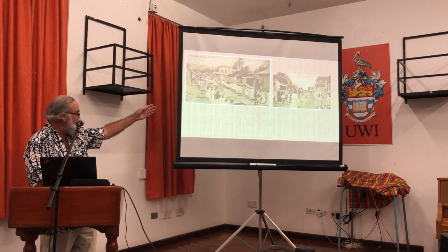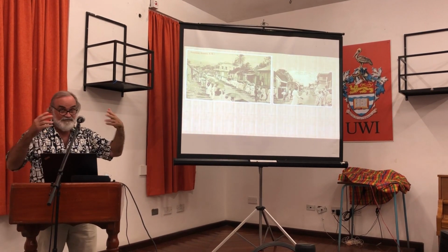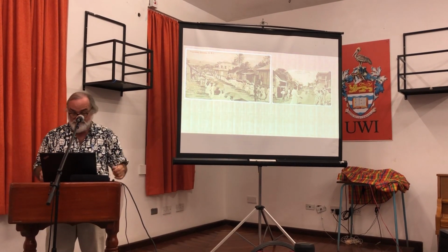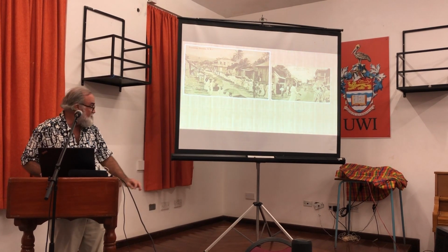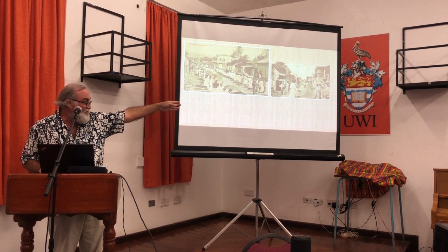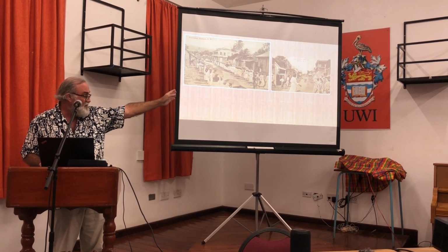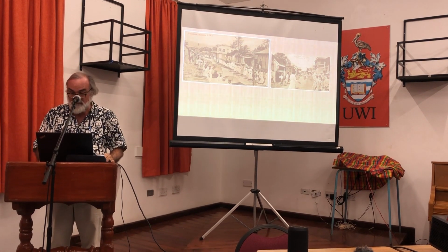Of course, most of these scenes have now been changed. Portsmouth today is full of concrete and upper level roofs and all that kind of stuff. So it has changed quite a bit, but it does give you, particularly this one at Bay Street, a view before the motor car, because everybody is walking up and down the trail here. That's before the motor car.